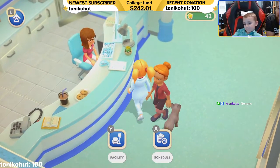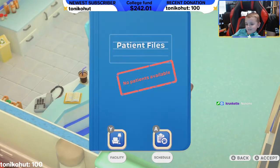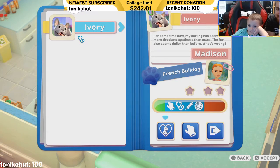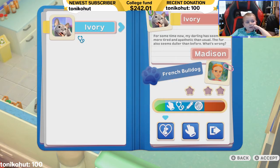Waiting for the patient. Oh, you're kind of in the way. Okay, so we got Ivory, the French bulldog, for some time now, and seemed more tired and apathetic than usual. The fur also seems to be dull. What's wrong? Oh, she probably needs a new diet or something.